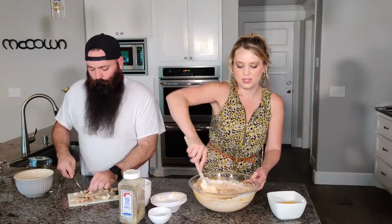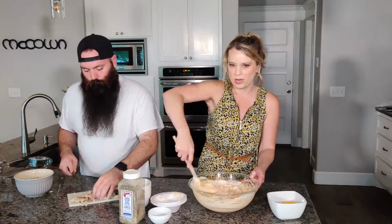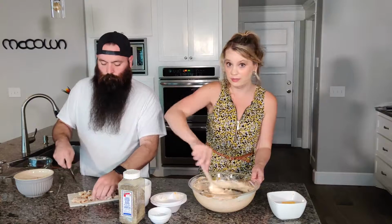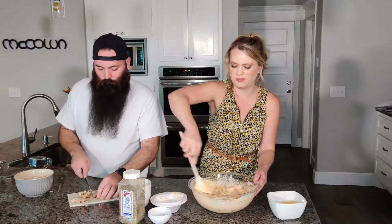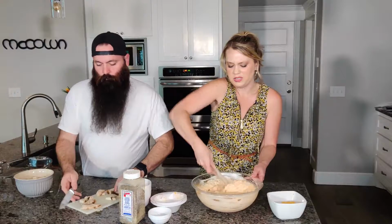Okay, this is going to go in a 350-degree oven for about 25 minutes. You can put it in a slow cooker. I love my slow cooker. I use it all the time. About 2.5 to 3 hours in the slow cooker. That would work great too. Just in case you don't want that oven on, you can go ahead and put that in there. Especially on hot summer days when you just don't want to run the oven. You just put it in the crock pot.